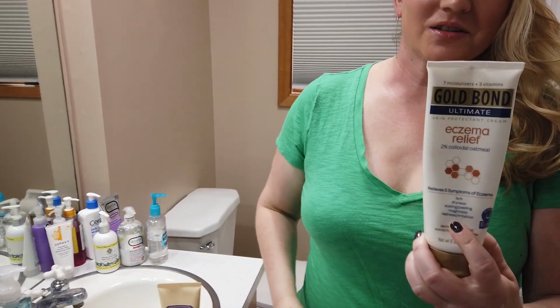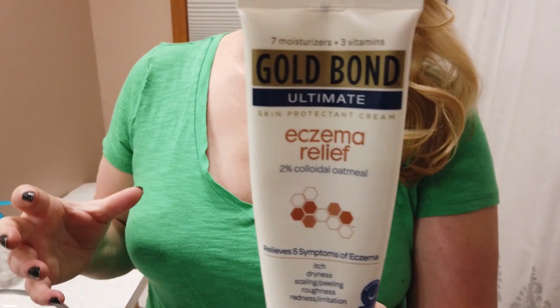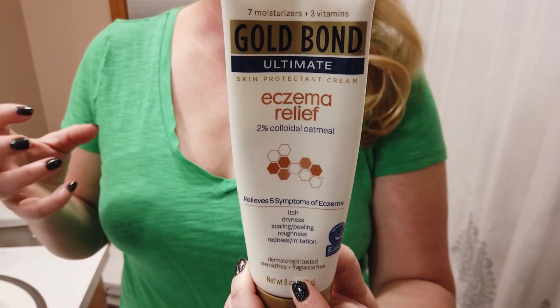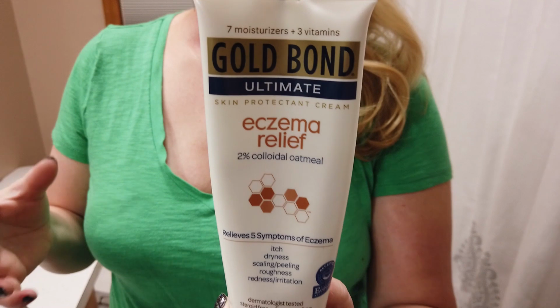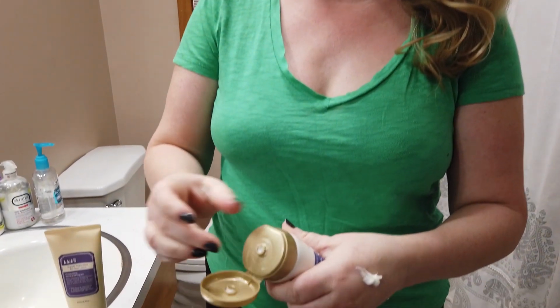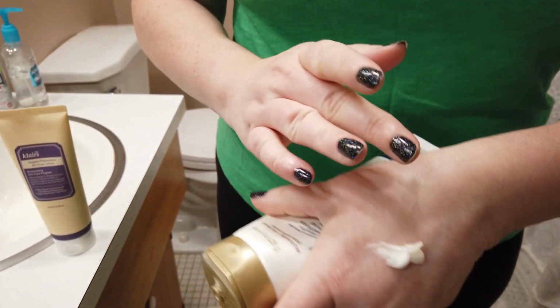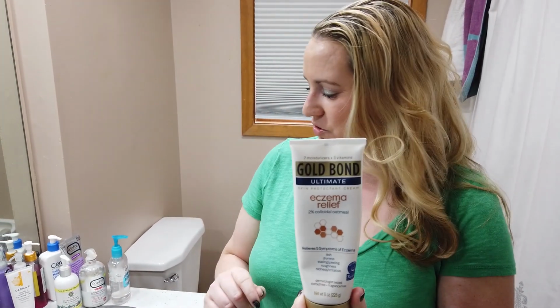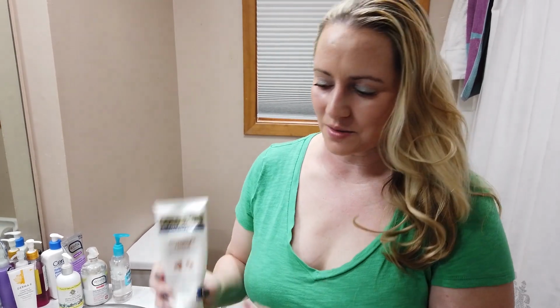Another favorite of mine, this is the Gold Bond Eczema Relief Cream, which contains a lot of colloidal oatmeal. And this one is also super thick. And this one I tend to just apply to really dry patches on my hands or body because of how thick it is. So thick cream is good, but this one can get a little greasy if it gets on the palms of your hands. So just keep that in mind and just try and use it on the backs of your hands or dry patches. So this one's probably the cheapest one out of all of them. Well, maybe not. Let me get to my next one.